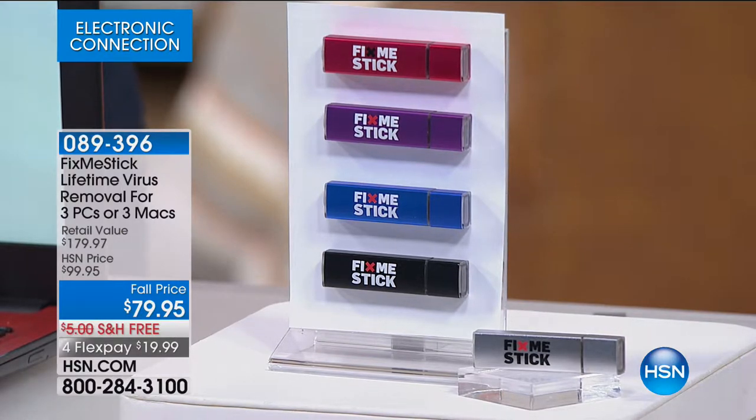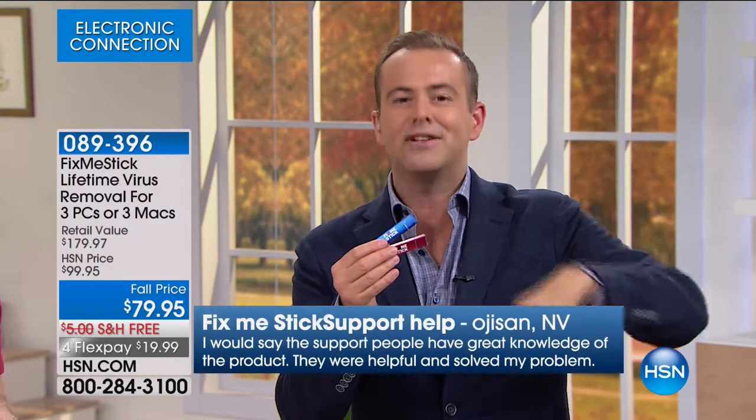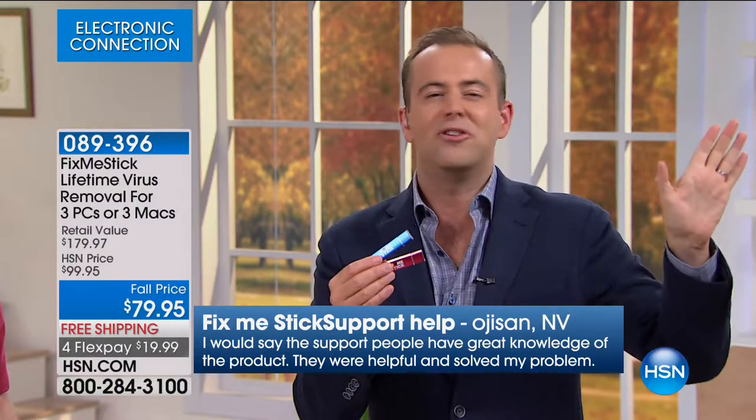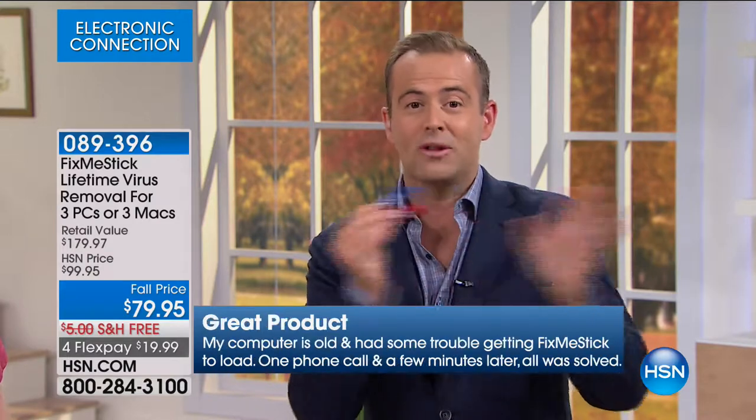One quick thing about the value, and then we'll show you how it works. The folks at Fix Me Stick have received a lot of national attention and acclaim. They charge $59 for one computer per year. So every year it's $59. For you, you pay $79. It covers three computers forever, so you'll never spend another dime. Your computer, your son's computer, your husband's computer, all catered for.